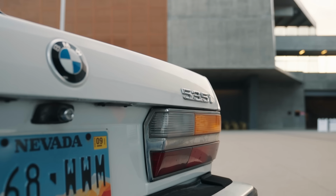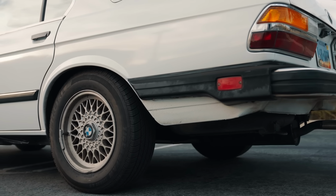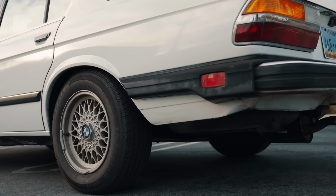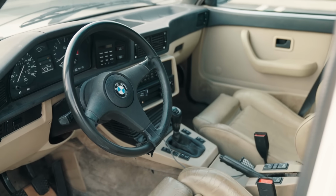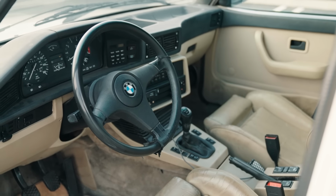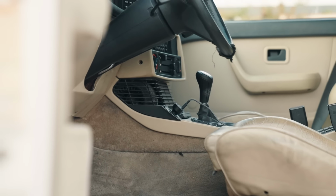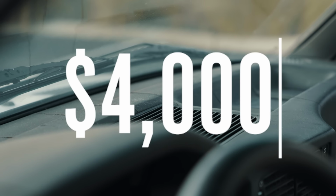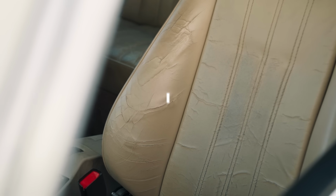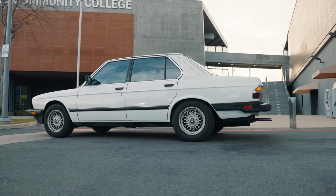As mentioned in the last episode, this thing's got a lot of miles on it, and it is a little rough around the edges. It needs TLC, no two ways about it. But it's got good bones, it's got no rust, and it's everything that you want out of an E28 with none of the major headaches or hurdles. The best part of all, of course, is that we snagged this thing for just $4,000. That feels like a lot given what we paid for these things back when I was a kid, but these days it's one of the last good deals left out there.